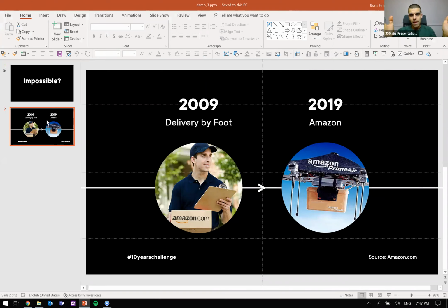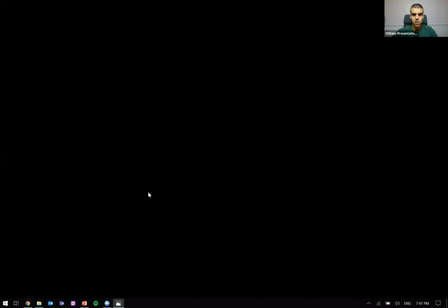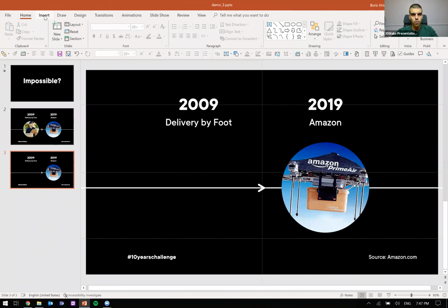Now, you may say, wait a minute, this is extremely easy to build. These are just 2 shapes with pictures inside. Well, let's see how easy it is. Here is the image that we used. So let's see how this will go. So I'll remove that part and I'll recreate it for you from scratch.